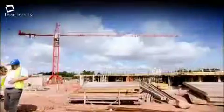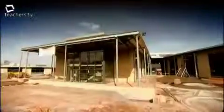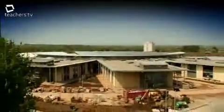The Hadley Learning Community is a £60 million PFI development in Telford, Shropshire. An extended school with integrated primary and secondary phases. It's a cutting-edge facility designed to be the school of tomorrow, today.